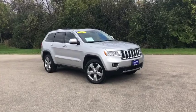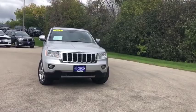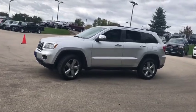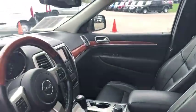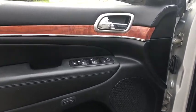Stop by and take a look at the 2011 Jeep Grand Cherokee. The Jeep Grand Cherokee offers superior off-road capability comparable to that of the upscale Land Rover LR3. This makes the Grand Cherokee a fine choice for families who venture off-road or vacation in the mountains or other remote areas. This vehicle has less than 100,000 miles.